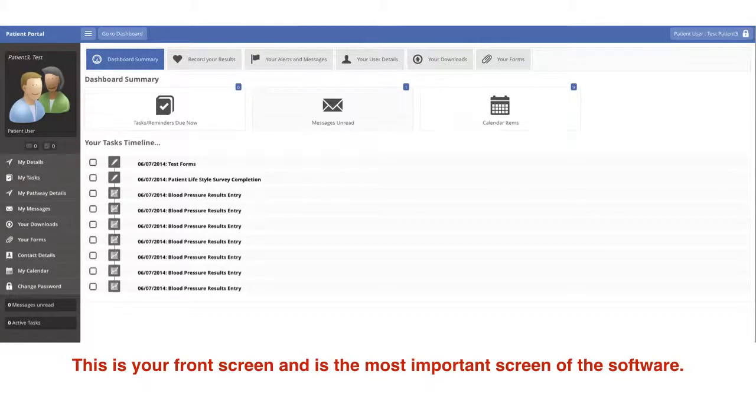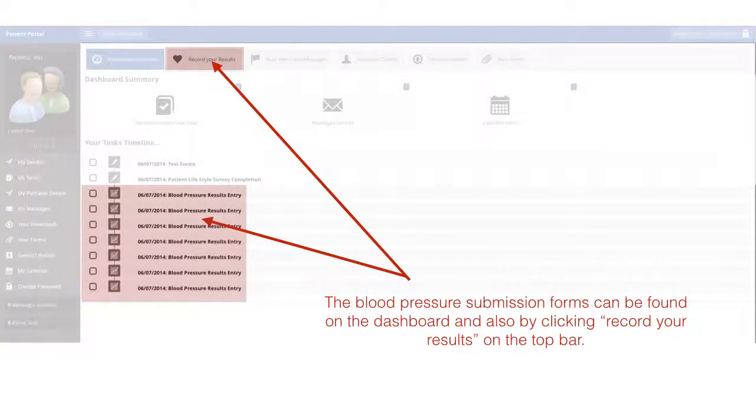The first thing I'd like to do is take you right to the front screen or the dashboard screen. As I've mentioned in a previous video, this screen is important because you can pretty much do every single task from it. Now, we're going to focus very much on the blood pressure readings, and you can also access the ability to submit blood pressure readings by clicking on the record your results button. All that simply does is just give you the tasks relating to blood pressure entry, so it doesn't add a huge amount more than the dashboard summary, but some people like just to simply look at the blood pressures that they need to submit.